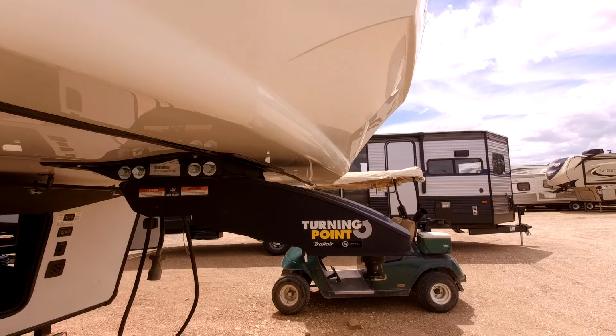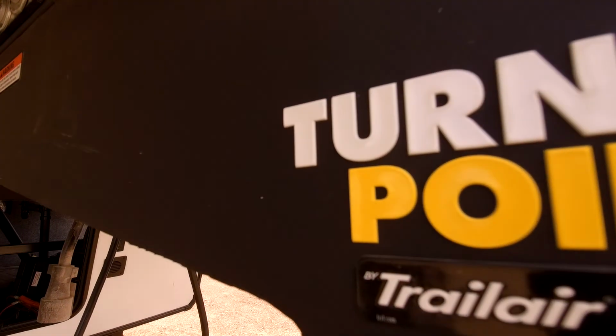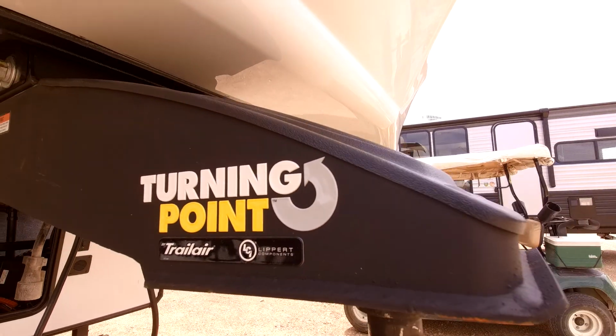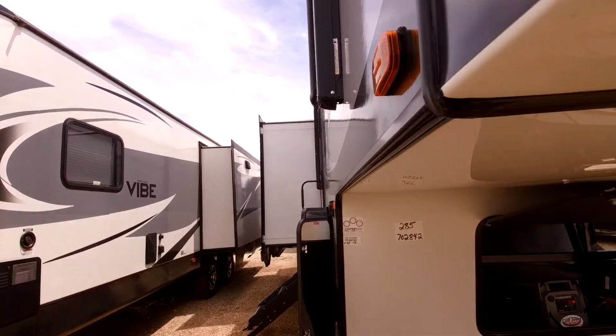And then also a great thing about this RV, it does have a turn-in point hitch. So if you have a shorter wheelbase truck, you can adjust this hitch to where you don't need sliders. That will help save you money on your fifth wheel hitch installation.